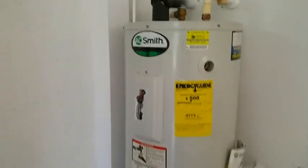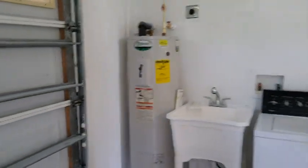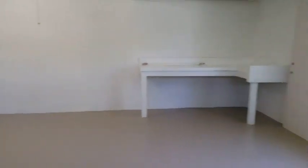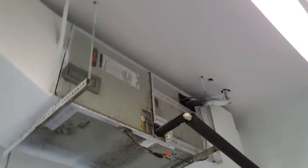The water heater could be converted back to electric if you want. There's the outlet right there. It's just a matter of putting the electric cord into the outlet, but the solar heat part works just fine. So you got a nice big garage here, and there's an extra steel door right there. Pull down attic access right here. So you got your stairs right there. So lots of storage up in the attic, and easy access to the air handler right here for servicing.